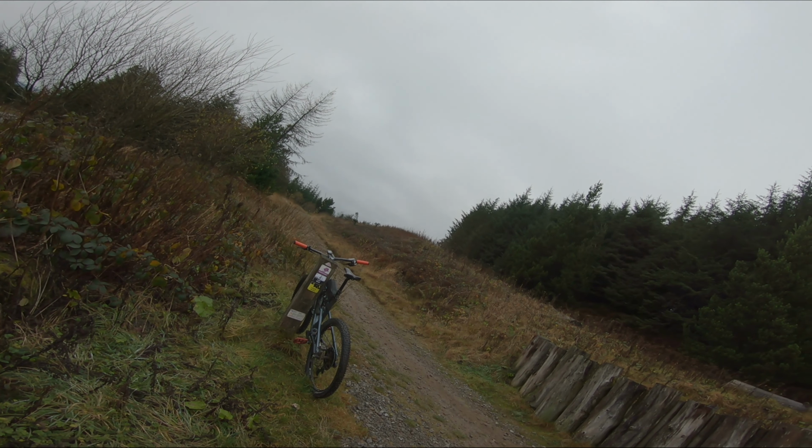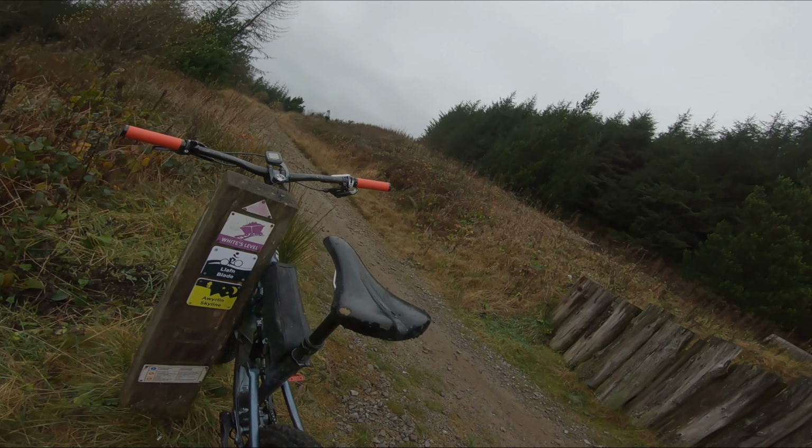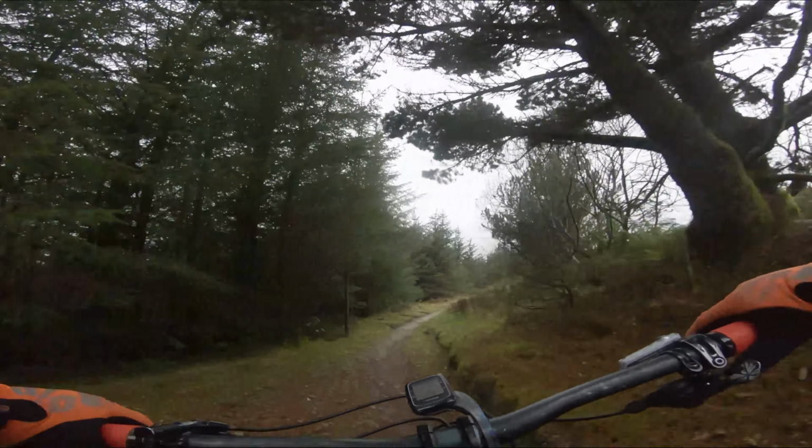So we're going to follow White's Level, the descent being Windy Point. Let's get on. Windy Point, here we go.